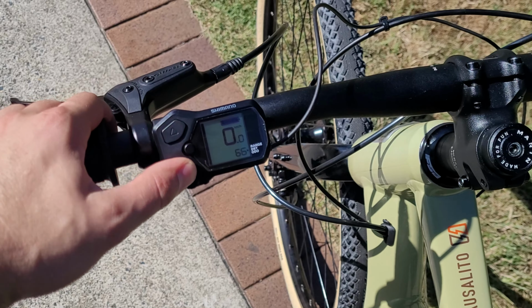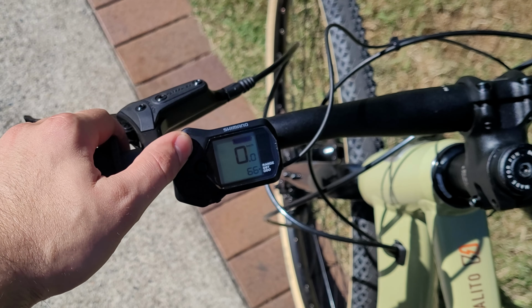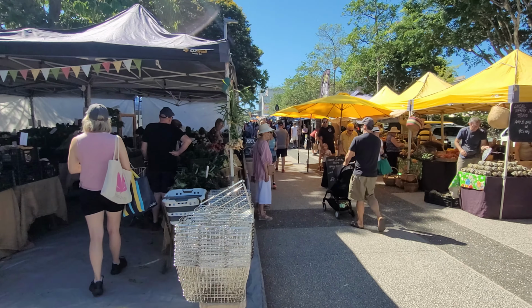So on the screen you can change the assistance, so I had it in high the whole time, and that was really just because I wanted to cruise there, just kind of a commute, not get too hot and sweaty. So I don't think of it as cheating in any kind of way, it's just an alternate form of transport. But if you want a little bit more of a workout, just put it in that low assistance mode. But I think it's time to refuel, so let's go to the markets.